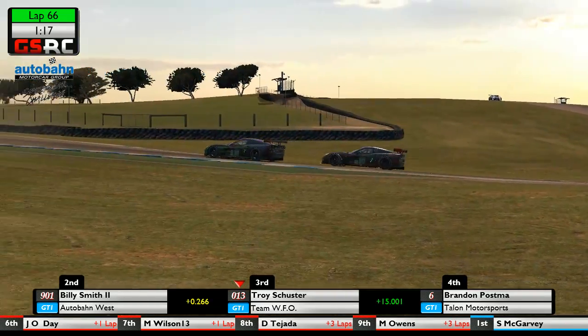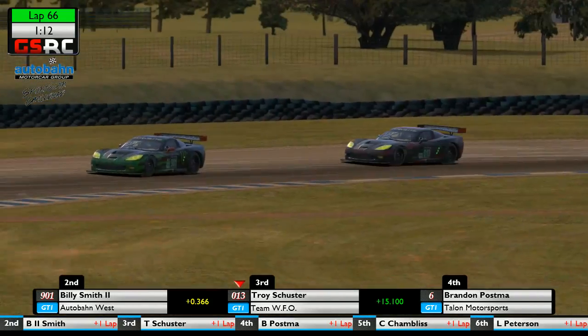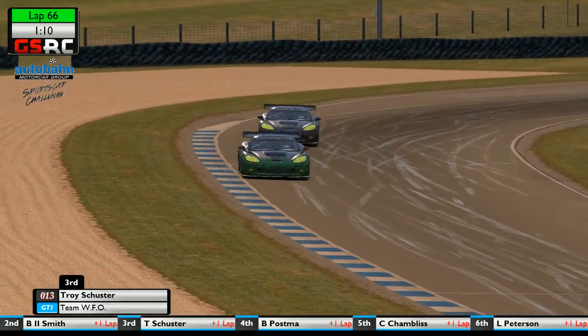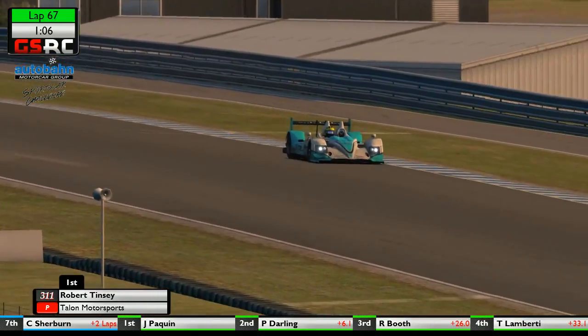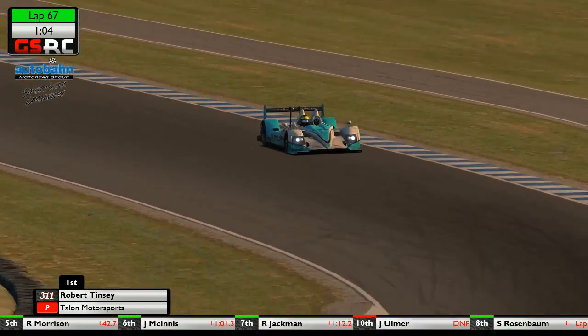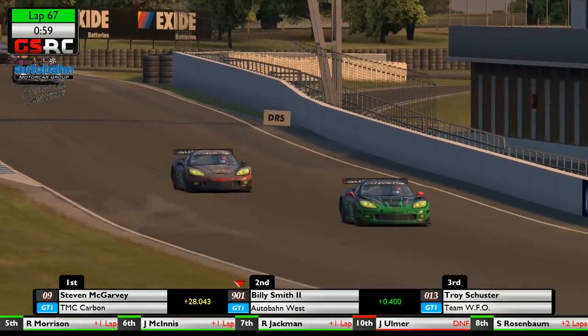Oh, trying for the over-under, a bit of contact. There it is between Schuster and Smith. Now it's even. Should be having the white flag this time by. And unfortunately, that little contact cost Schuster a bit of momentum. He's fallen back.